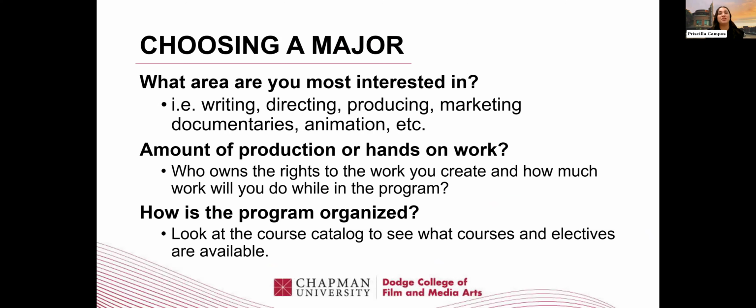Choosing a major. So what are some things that are important when you're trying to figure out what you're interested in? Do you like writing? Do you like directing? Do you like producing? Do you like marketing? Do you like documentaries? Do you like animation? Think about things that you like to do. What are you interested in? What would you actually like to study? Remember that you can do a few different things, but what you want to pay attention to is what your curriculum is based out of. So what do you really enjoy doing the most? And what do you like collaborating with your friends on? So just things to keep in mind.